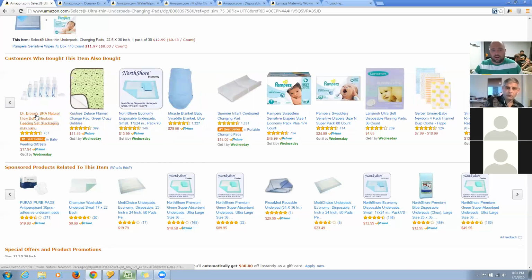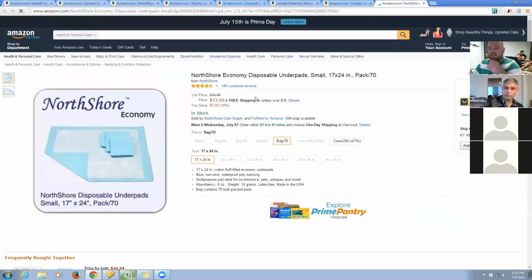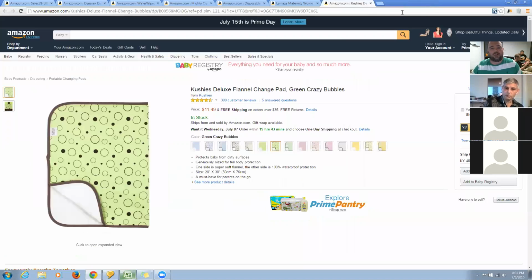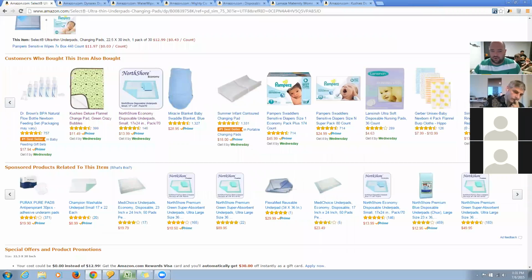Cushies. Dr. Brown's, that's another huge brand. So like I said, we've already established that North Shore, now that I understand this is a private label product, I would just stop clicking every time I see North Shore. I just never saw that they had ever private labeled a product. We see them on a lot of items. So interesting and good for them. I hope they're doing super well with it.